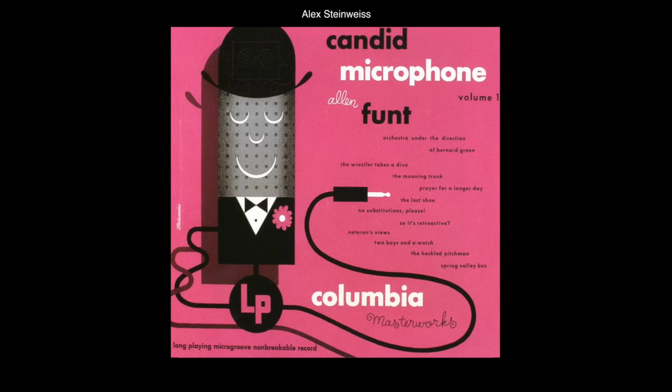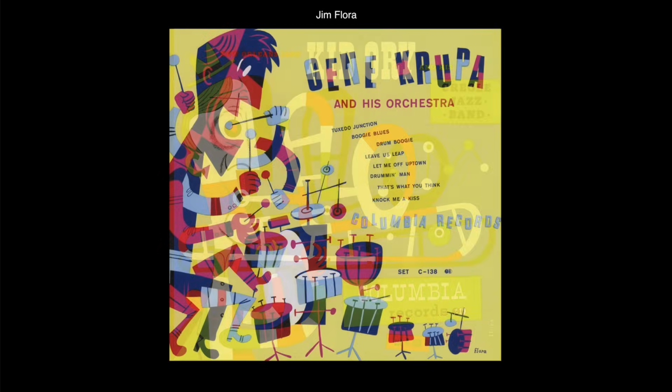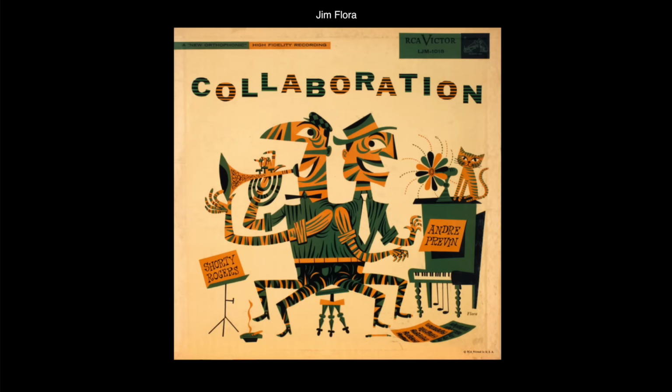It was around this time that he hired an assistant designer in the form of Jim Flora, whose graphic outlook was similar to his own, although far more radically modernist. And his cubist-influenced and sometimes misleadingly manic images were used for the packaging of quite a few albums by jazz performers in the post-war years.